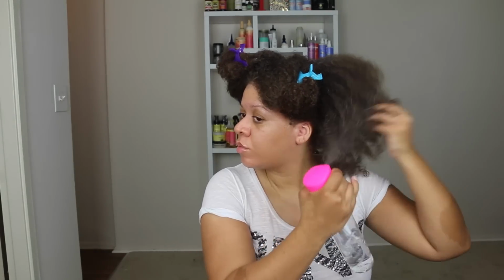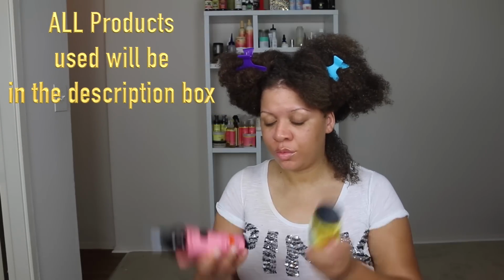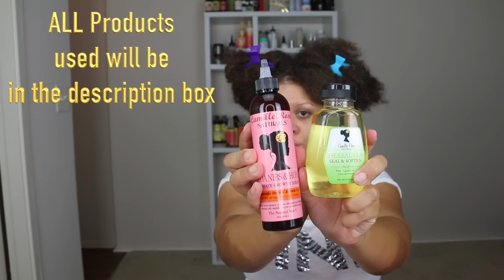As always, I'm gonna section my hair into quadrants. This just helps me to stay nice and organized and focused on making sure that I'm giving all of my hair the TLC that it needs. Working in sections is very, very beneficial when you want to treat your hair and just make sure that all of your hair gets the moisture and hydration that it needs.